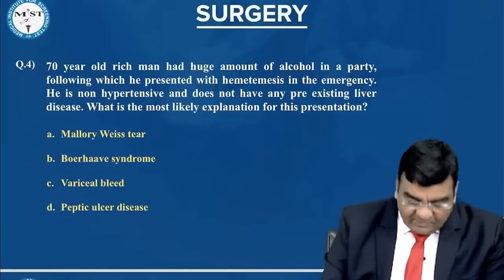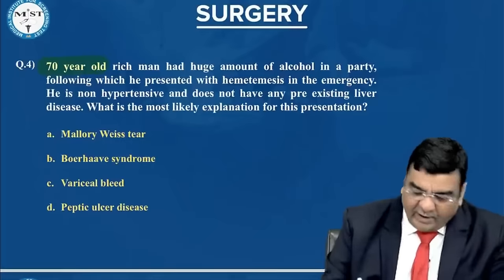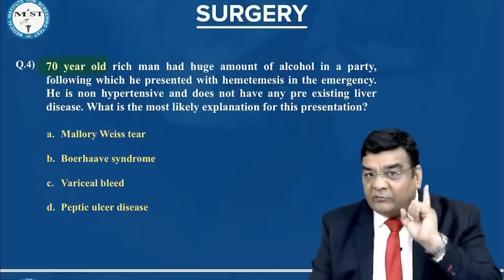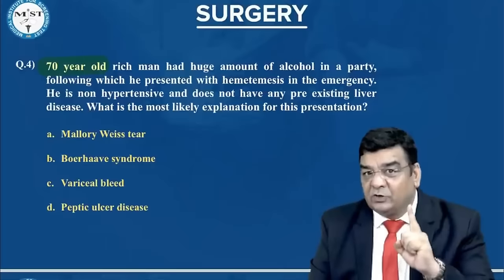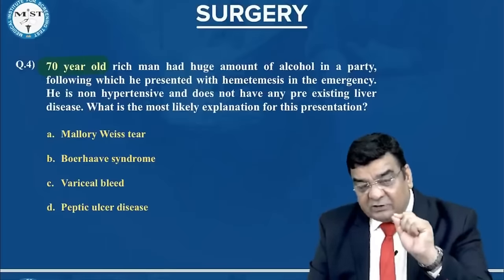Looks to be a small question, so let us start with the question. 70-year-old, and beta, my sincere request with folded hands to all of you, whenever the age of the patient is given in the question, please do not ignore this. There has to be some logic behind giving the age of the patient.